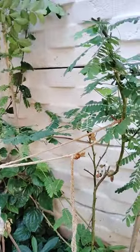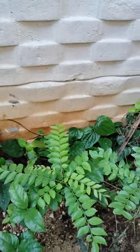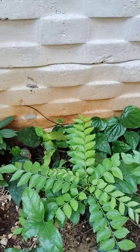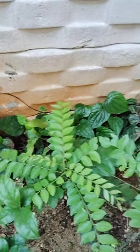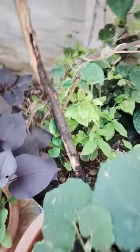I will show all of some green plants. See here, some green plants in my garden.